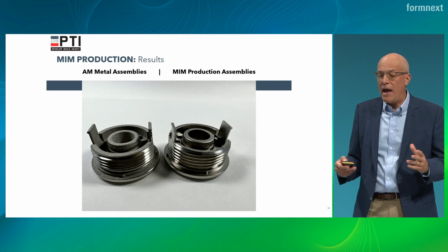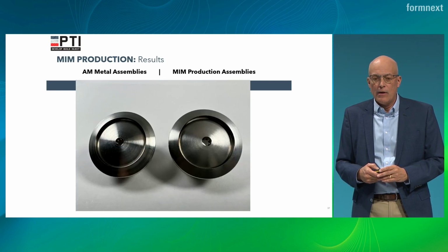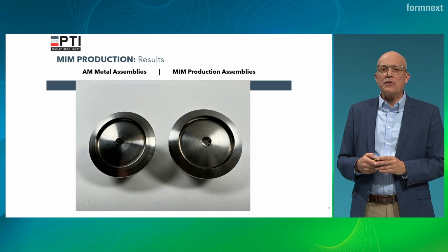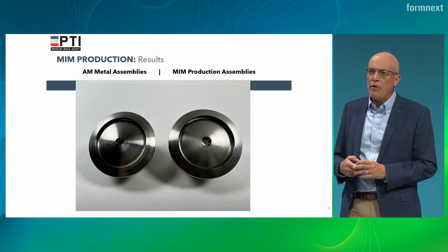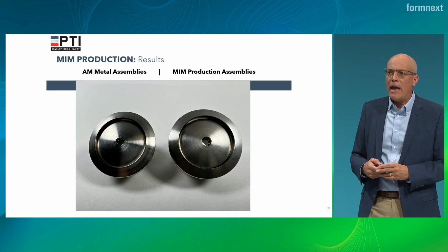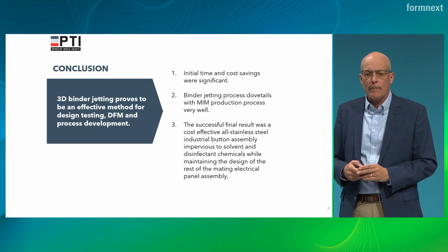So the customer was very happy with the ability of getting parts in their hands ahead of time. Again, side by side, metal AM machined, and then MIM production assemblies machined. So again, very good surface finish. One of the things I was worried about was the surface finish of the binder jetted product, and it all worked out well. So binder jetting worked pretty good.